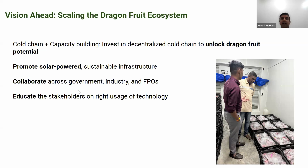We collaborate with various government bodies, industries and FPOs, etc. And we have taken ownership so that we are able to educate the right stakeholders. In fact, we conduct a lot of workshops. We have started something called experience center workshops, wherein we do in-house experiments, learn from the farmers, learn from various scientists in India and from abroad, and then disseminate that knowledge right to the ground, to the farmers, so that they get the right kind of education and are benefited.